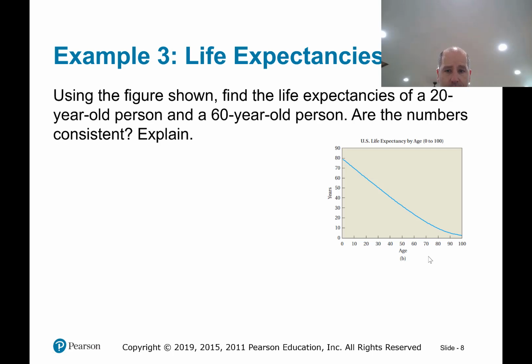Now using the figure to the side here, this is life expectancy of a 20-year-old person and a 60-year-old person. What is life expectancy? It's the number of years that you will live beyond your current age. This is from 0 to 100. The x-axis is age, and the y-axis is your life expectancy in years. So if you're 20 years old, you have a little over 60 more years to live.